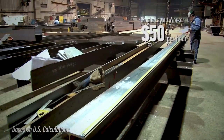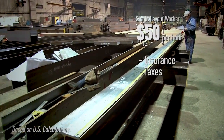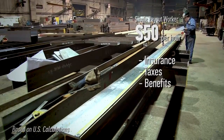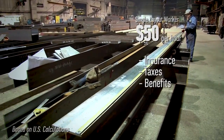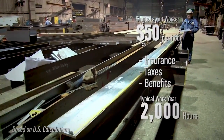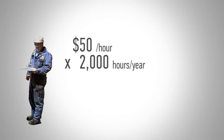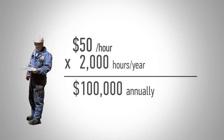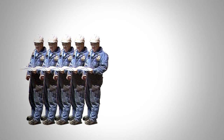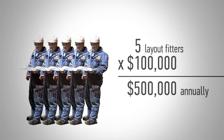A single layout worker typically costs $50 per hour after insurance, taxes, benefits, and more. A typical work year is 2,080 hours, but for the sake of simple math, let's call it 2,000. If this laborer works a 2,000-hour work year, the cost to have them on the floor will be $100,000 annually. Multiply this by 5 layout men, and your total cost of manual layout comes to $500,000 each year.